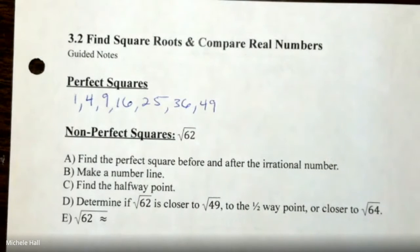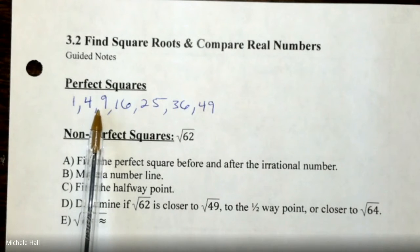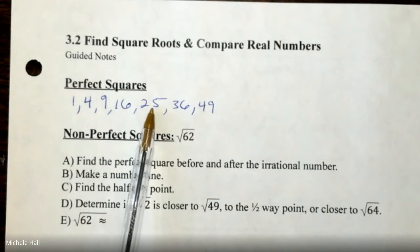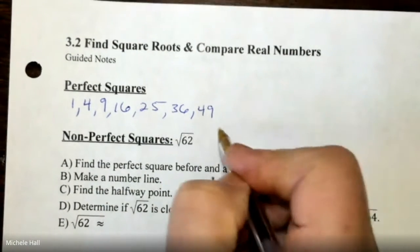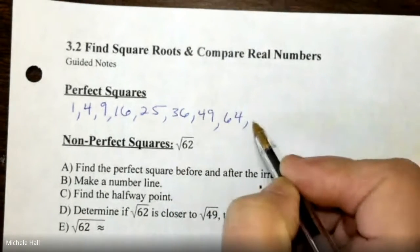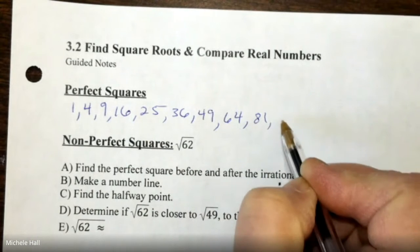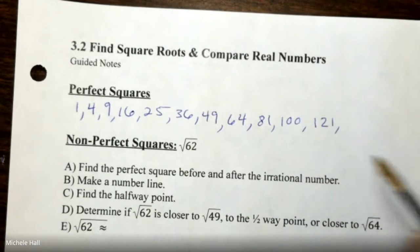Come on, somebody else has got to know the pattern. 1, 4, 9, 16, 25, 36, 49. 2 times 2, 3 times 3, 4 times 4, 5 times 5, 6 times 6, 7 times 7. What's the next one? 64. Keep going. We're going all the way up to 144. 81. 100. No, 121. And 144.